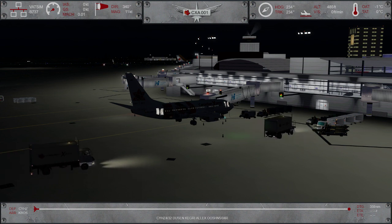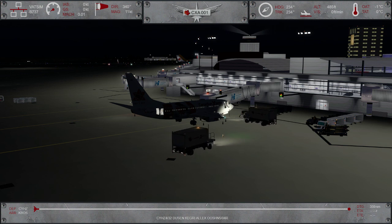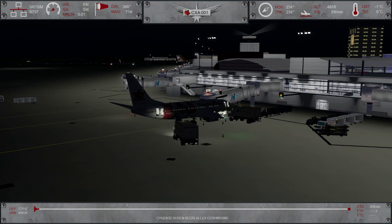Friday, November 30th, 2018, 60 hours of Boston, where we'll be flying from Halifax to Boston with the Canadian Express Boeing 737-700 on the VATSIM network with 110 passengers. Our cruise altitude today is 32,000 feet with an expected flight time of 1 hour 25 minutes.